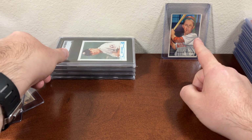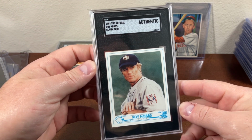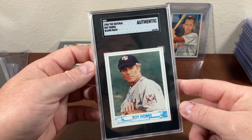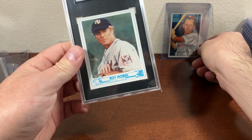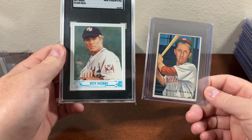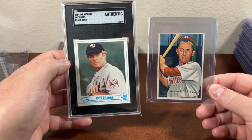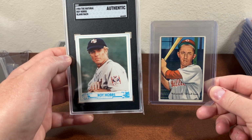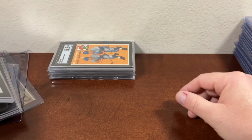Now, the reason why I kept Eddie Waitkus out here for so long is because I found one of these 1984 The Natural Roy Hobbs cards, and this is a blank back. But Eddie Waitkus is the real person that this story is based off of. So these cards kind of go hand in hand. But really cool. Happy to have this card in my collection.